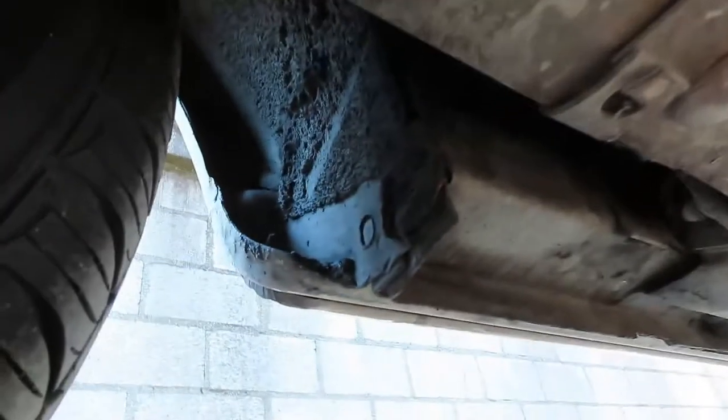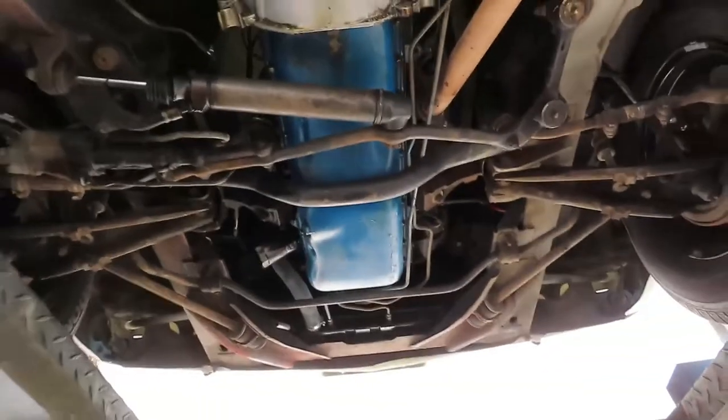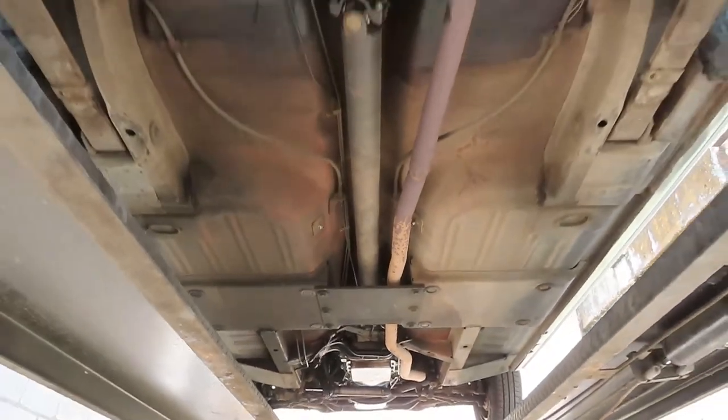Even back here, you know, sometimes you'll see rust back there. There isn't any. It's in great shape. So just super nice under here. Rust-free, exactly what you want. No surprises.